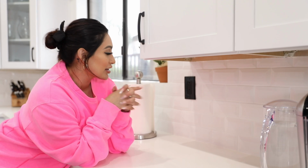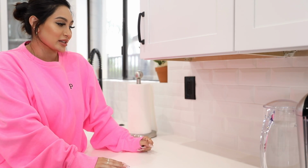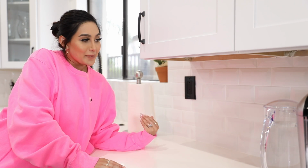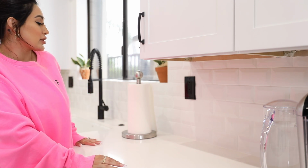So I really love the way that the backsplash looks, and I'm glad I didn't go with something else, because I feel like I would have hated it just because I'm very simple like that. So I feel like this looks more chic and everything. So I'm so happy we went with this.